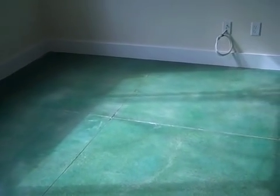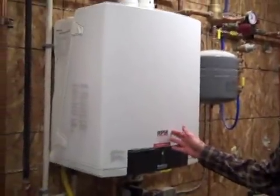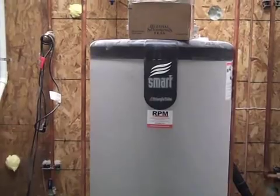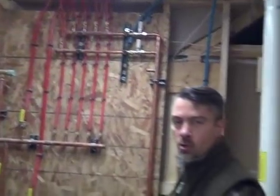Wow, these floors are awesome. This is just another example of the concrete flooring with the radiant floor heating below. So tell us a little bit about your mechanical room here and maybe point out a few of the high points. Well, what we have here is a Buderus boiler, which is a 95% boiler. It's a German boiler, and this will heat the in-floor radiant system for heating of the home. And then beside it here, we have a smart tank, or a sidearm as we call it in the industry, which is the holding tank for the domestic water. And this is all our radiant floor tubing that distributes the hydronic water system throughout the home to heat the in-floor radiant.